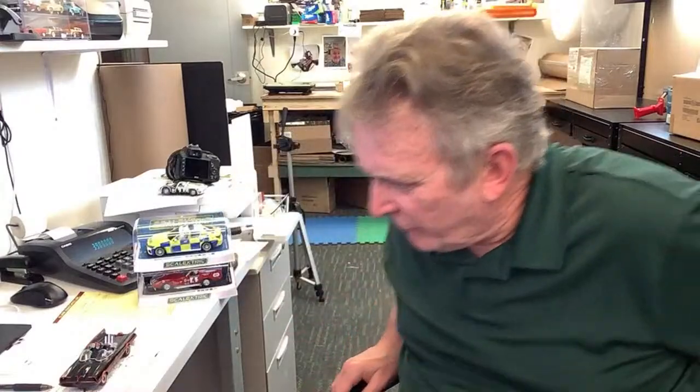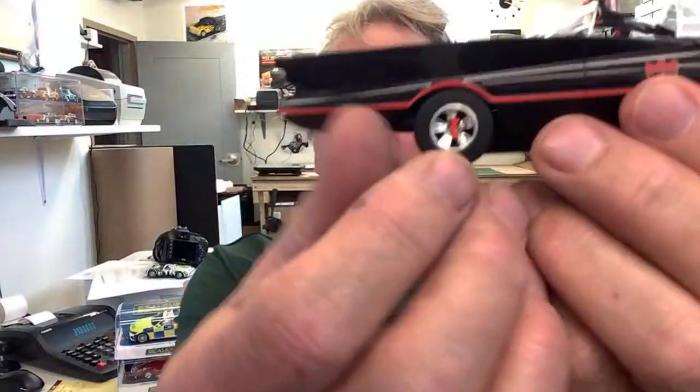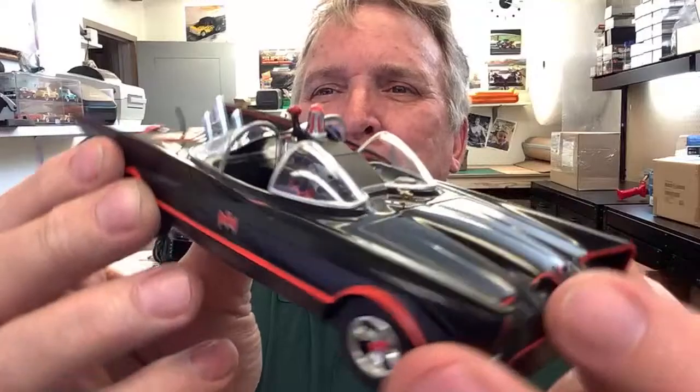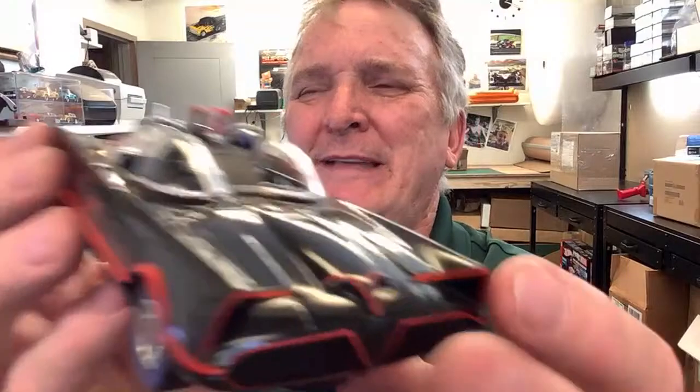I will tell you something funny. These slot cars, when I started with SCX back in 2008, they're $39 retail. Most cars were 20 bucks cost. So they have the Batmobile symbol on the tire. That's cool. All right, they have Batman in it. But they don't have Robin.